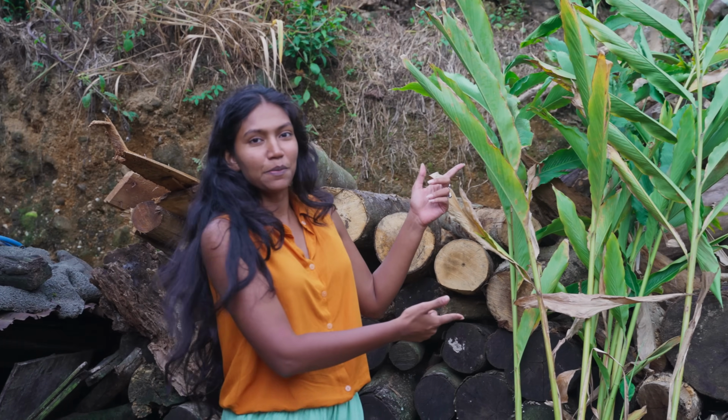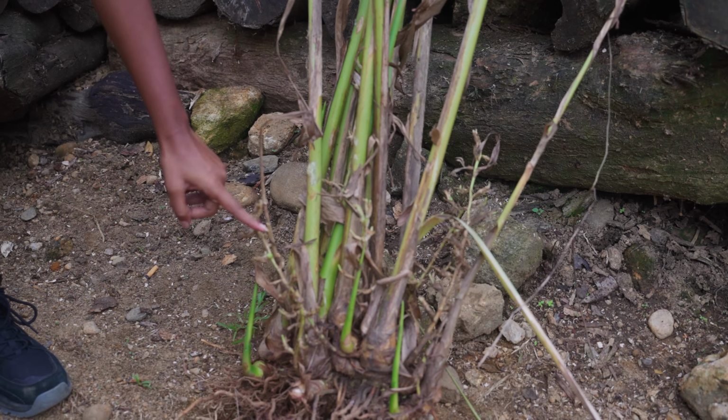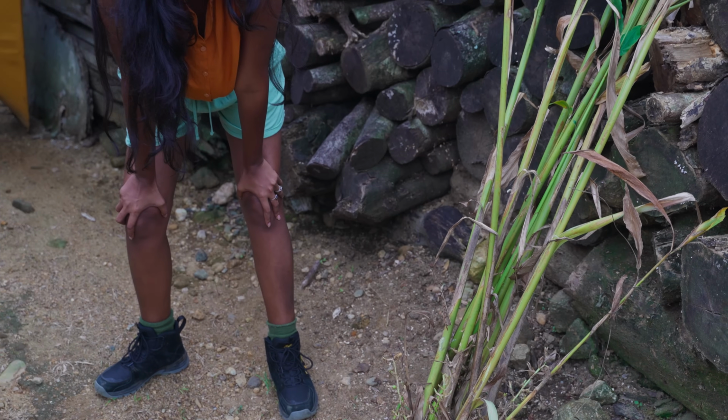And this is the cardamom plant. You actually see tons of these while you're hiking and also while you're walking through the village. And down here, these tiny little things are the cardamoms that are picked and then dried off to make the cardamom that you know and love.